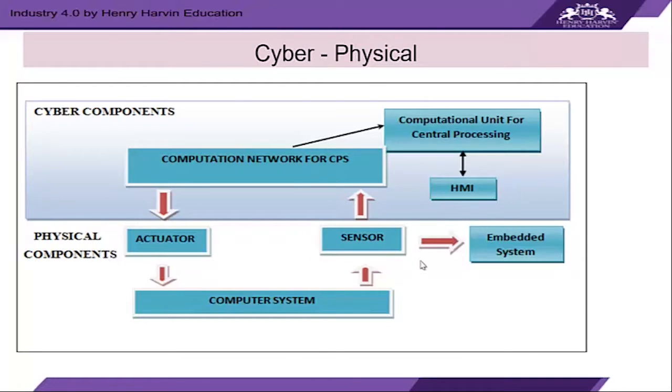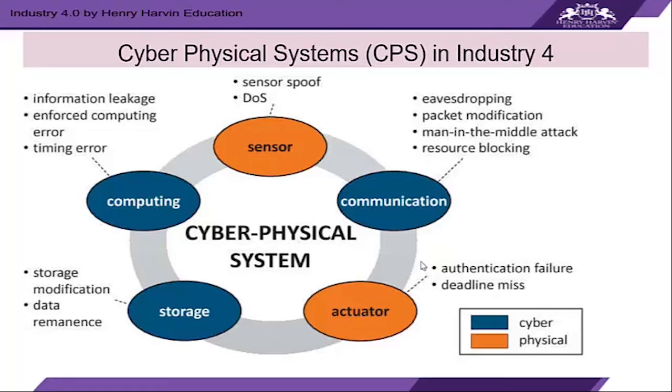So when we look at cyber physical systems in Industry 4.0, what kind of cyber and physical systems are we looking at? Sensors and actuators are the physical systems, while computing, communications, and storage are the cyber part. In storage, we maintain and store the data. In computing, we ensure that no information leakage is happening, there is no timing error, and the computing is working properly. And in communication, when data is transmitted from sensors to the cloud computing and the devices, we have to make sure there's no eavesdropping, packet modification, or man-in-the-middle attack. These are all cyber attacks which we are used to seeing in cyberspace.